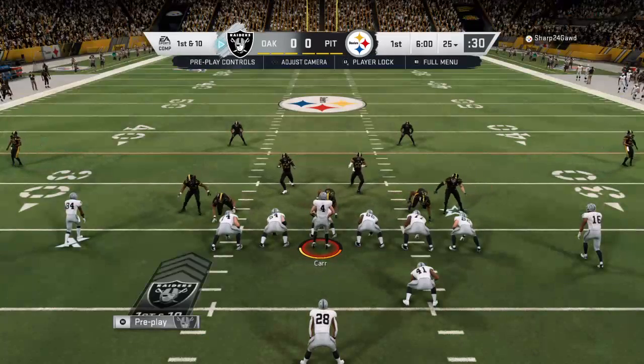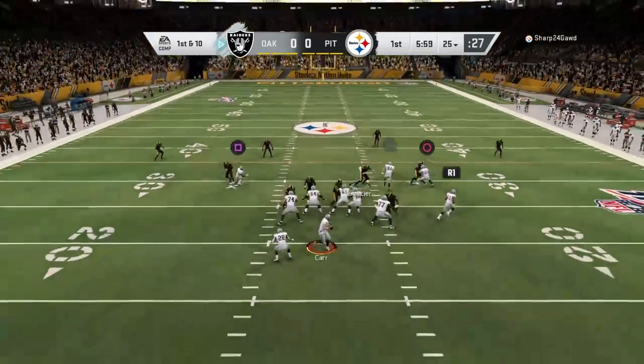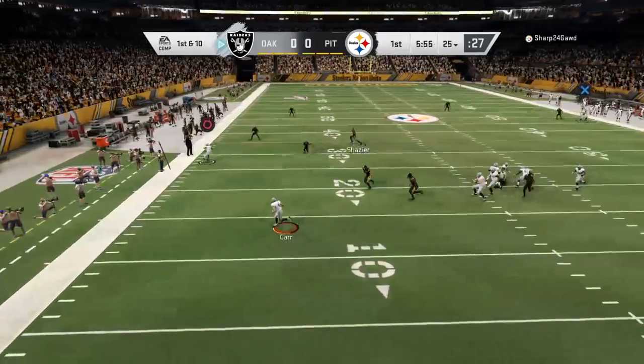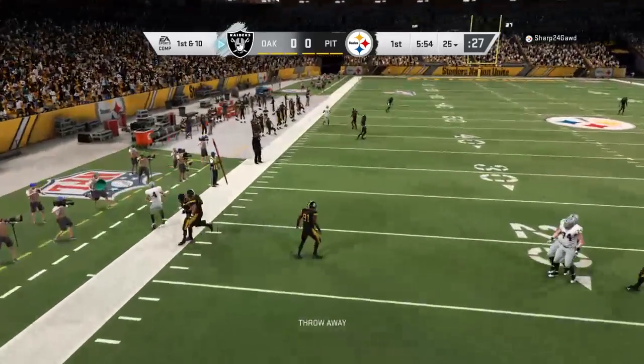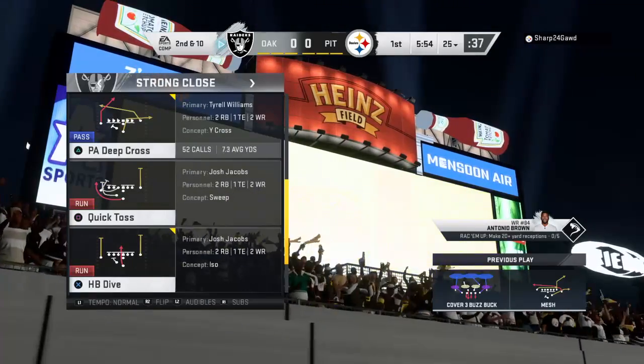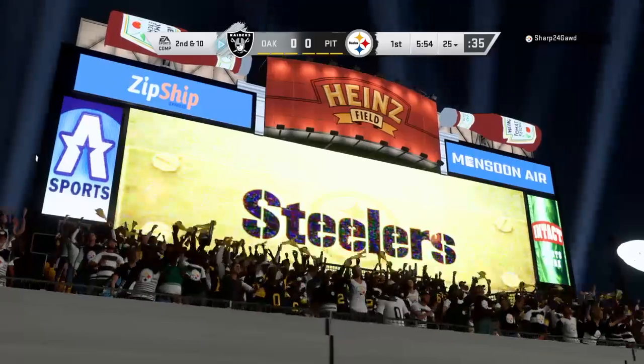Here we go. Carr now on first down, dancing to his left. And his first pass here is going to fall incomplete. Thrown to the sideline and incomplete. It's now 2nd and 10 at the 25-yard line.